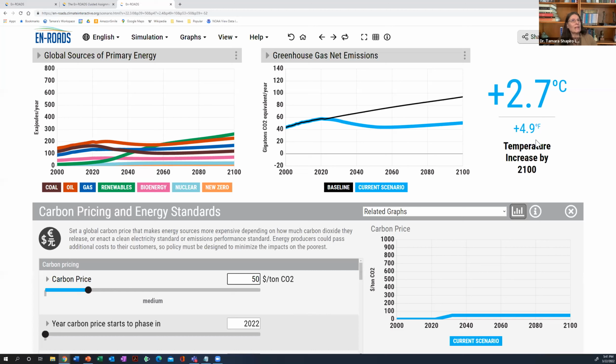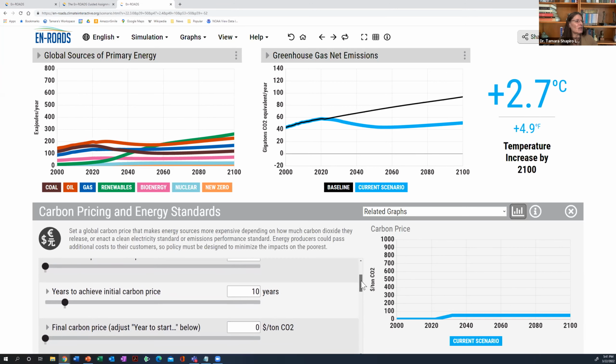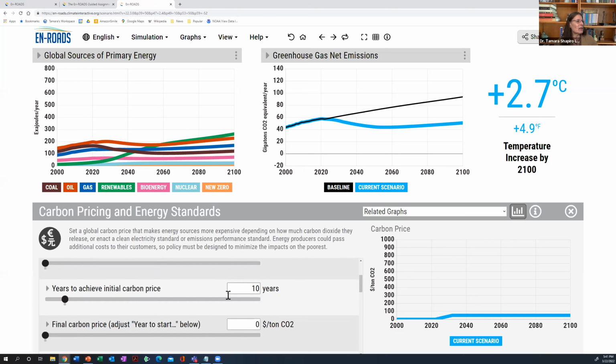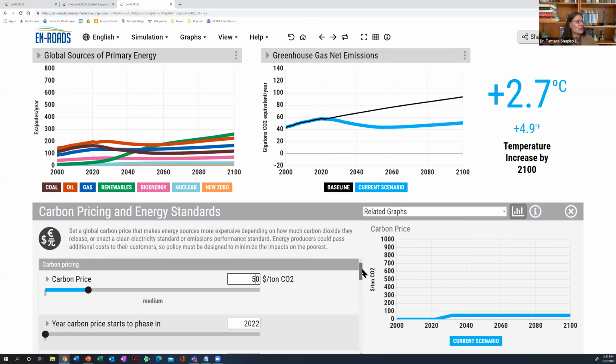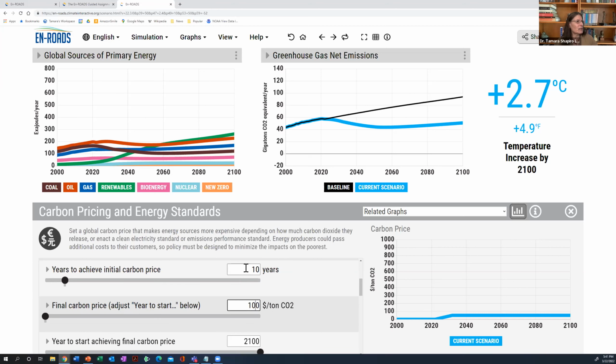That has a huge impact. It went from 3.1 to 2.7. That's the largest jump we've had in any one particular one. And this says that the year to it, so the start, we're going to leave the start year at 2022, but the years to achieve the initial carbon price, and then we can set a final carbon price. We can set the final carbon price to the $100 he suggested. And we'll leave it at that. That's interesting. It didn't have an impact, by achieving the final carbon price of $100 per ton of CO2.